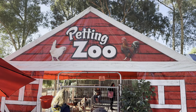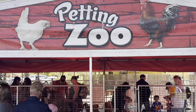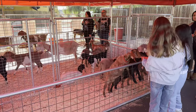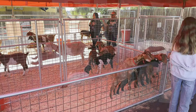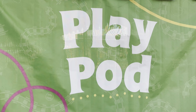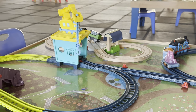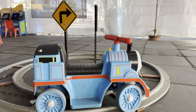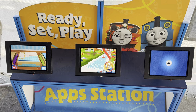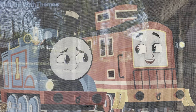Now, this petting zoo here is one of the few additional costs to coming here. So it is not included in the ticket, but for those kids that do want to play with animals, they have that. Now we're gonna move into the play pod where kids can play with Thomas train games, sets, new toys they might not have tried. And yeah, we're normally able to kill a good solid hour of time in this tent.